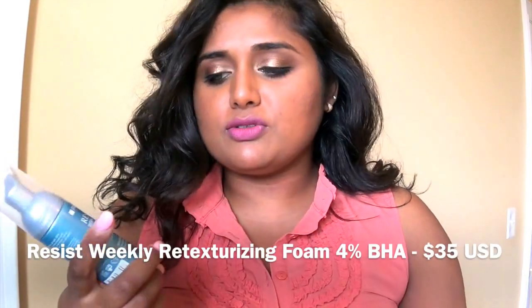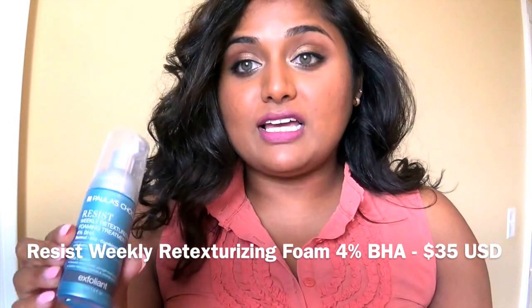Now, in terms of my acne, I felt that there was still acne. I felt like my face was still clogged even after using the exfoliant. So I bought this because on YouTube, the Fancy Face, she said this was really good. This is a 4% beta hydroxy acid, and it is salicylic acid.